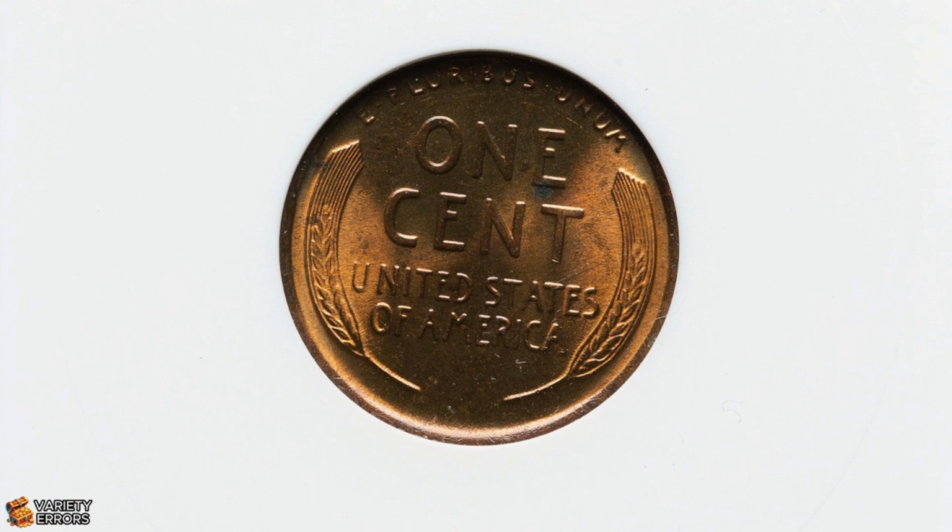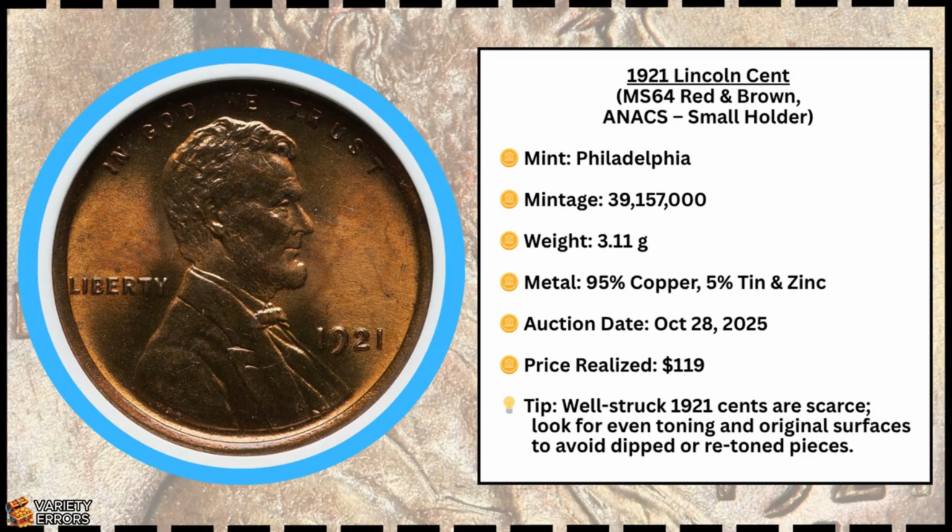At first glance, it's a simple Philadelphia strike, but it has a warm brown and reddish hue. It's really pretty, but when you look closer, you'll see subtle cartwheel luster to it and a clean surface that makes this grade a really difficult one to achieve, I think. With more than 39 million struck, these are common in circulation still, even with that lower mintage. The red-brown survivors in mint state like this are really gaining traction, and I think for under $150, it's a coin that can be added to any collection and is going to gain value noticeably over the years to come.